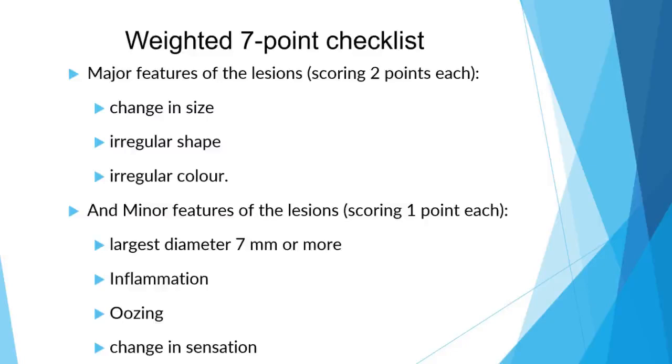So major features scoring 2 points each: change in size, irregular shape, irregular color. Minor features scoring 1 point each: diameter 7 millimeters or more, inflammation, oozing, change in sensation.